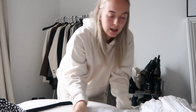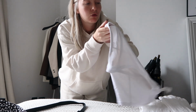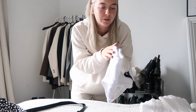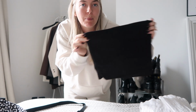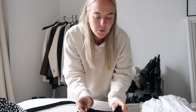I've already taken out of my drawers just this basic Zara crop top, just a white one, because it is so small it will fold down to nothing, and I will definitely need a top. And also this Stradivarius strapless black jersey tube top. Again, it's tiny, and with the weather being so warm I can probably get away with something with no sleeves.